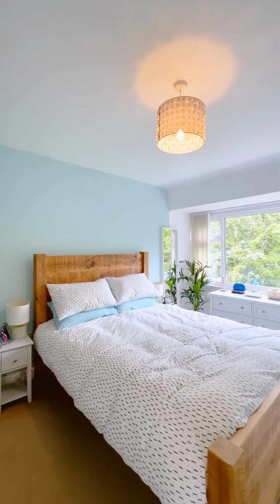Upstairs you've got two good sized double bedrooms, a good sized single and a really lovely modern family bathroom.